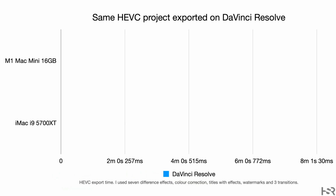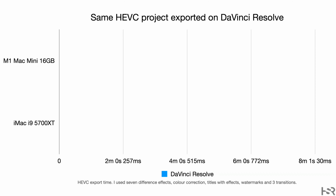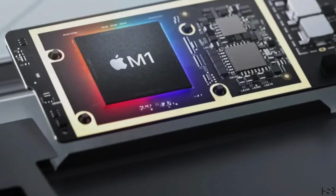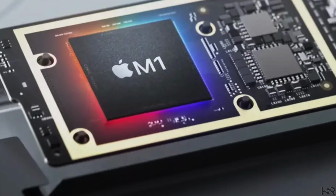Just to double check and triple check my results, I used DaVinci Resolve both on an M1 Mac Mini with upgraded 16 gig of RAMs, which is the maximum performance improvement you can get, and an Intel iMac i9 with a 5700 XT. Yes, they're completely different class of computers, but I just wanted to see what most YouTubers were claiming. They were claiming that you should sell your Mac Pro even, which costs over $10,000. You should sell that and get an M1 Mac Mini. So I just wanted to check that.